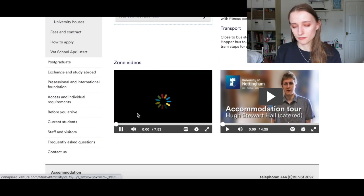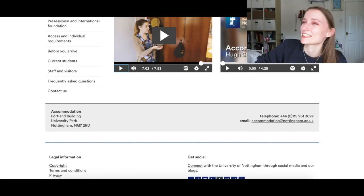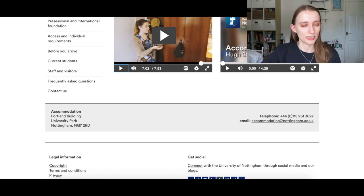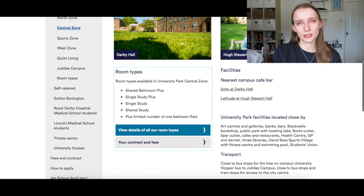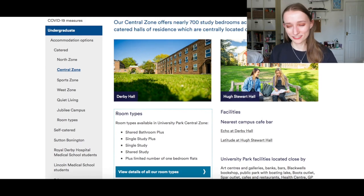But you could also have a quick look around this girl's room. What would I rate my Derby Hall room compared to the others? Now, it wasn't refurbished when I was in it. I think it was £6,300 altogether. It wasn't refurbished, but I think it's been refurbished now. 8 out of 10 for you, Nottingham, I'm going to say. But the location is really nice. Actually, no, I'm going to give it 8.5. 8.5 out of 10 for my uni. Bias maybe at work there.